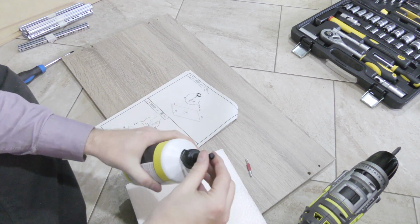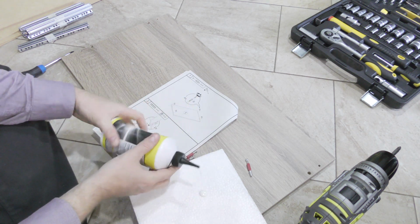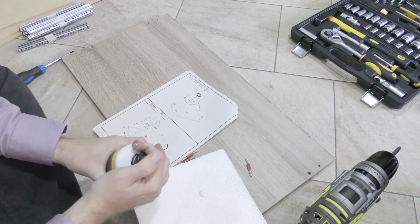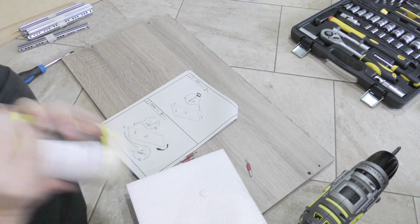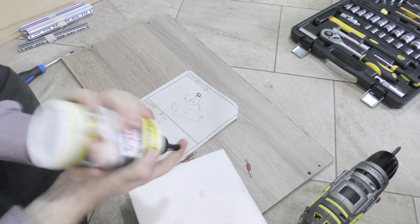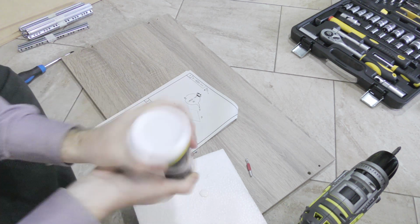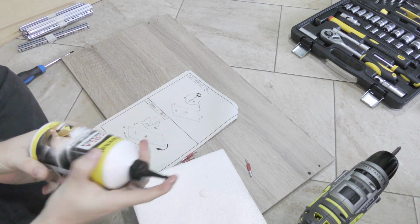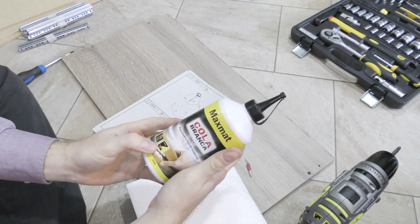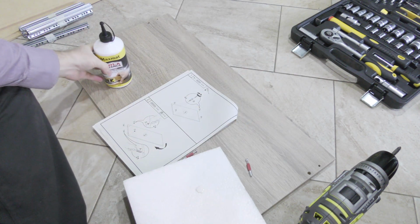Okay. Let's see. This is the cheapest wood glue. It's getting better. The cheapest wood glue that was available in Maxmat in Portugal, or it was the cheapest one that I could find. If they had something cheaper, they had it well hidden. I think this was €4. Oh, it says that I shouldn't sniff it indoors. Maxmat. Okay, that's what it's called.